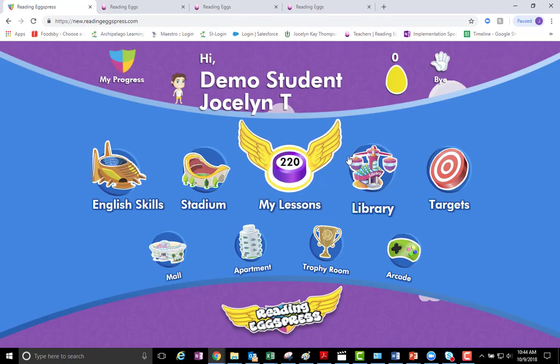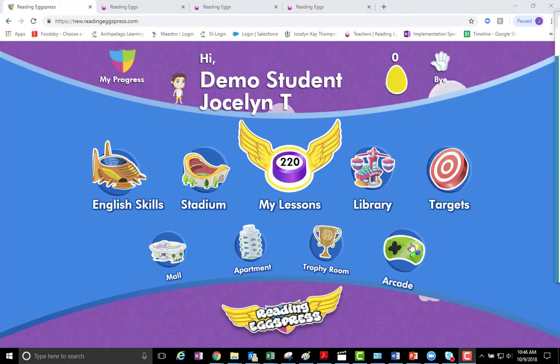So here we are as a student in Reading Express, and you'll see that it's pretty similar. It's got the same kind of feel, but this is a little more grown up. For example, instead of your house, you've got your own apartment now. You go to the mall instead of just a shop, and you'll go to an arcade instead of just games.